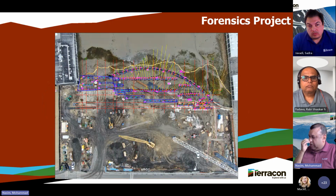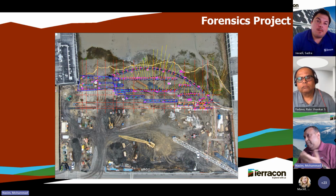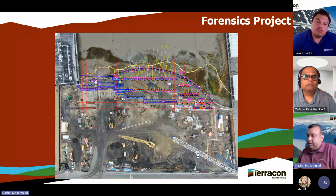We left the site around early spring. In late fall, we got a call from the client indicating that the piles that were installed in early to midsummer had moved away from their original location by 6 to 12 inches. And the contractor is ready to bring the precast slab to build the deck, but construction is halted because they don't have a support system to build on.